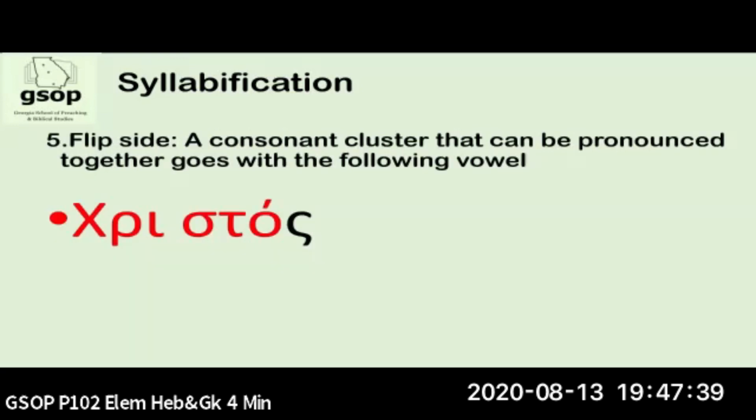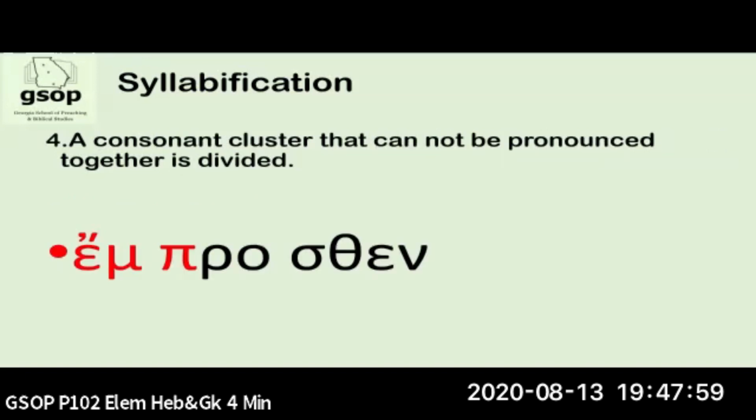Here's Christos. The ST, the sigma tau, can be said together, stos. So they're not separated. The X, or the key and the rho, the XR, Kri, one syllable, and stos. So Christos. You want to practice it very quickly?